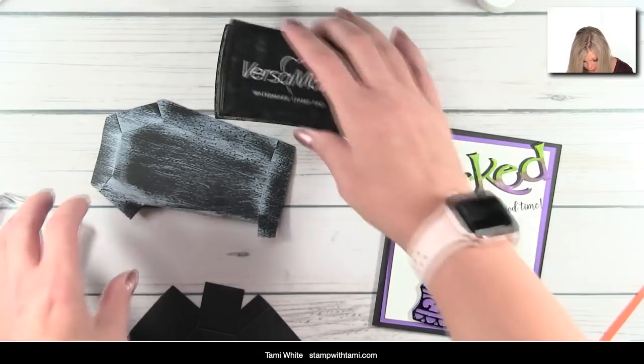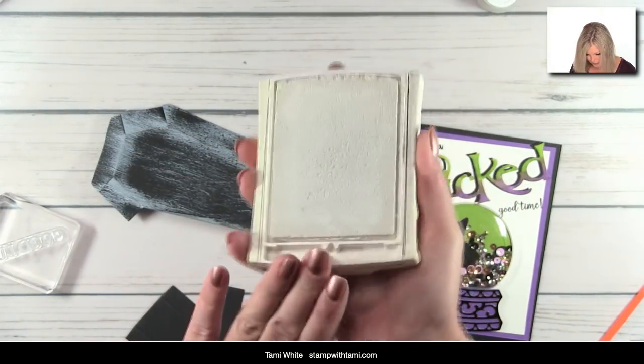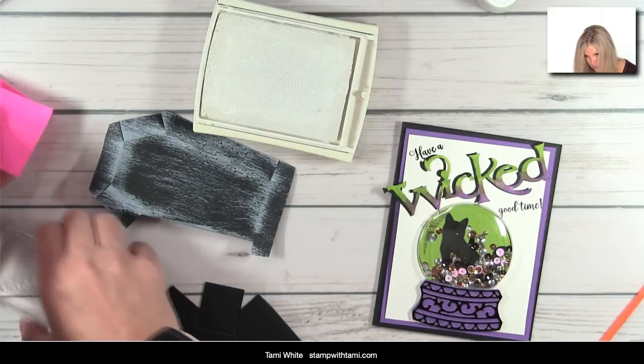Oh, you could say wicked good luck. Oops, we don't want Versamark. We want white. All right. So, we've got some Whisper White here. I'm going to take a Post-it note.